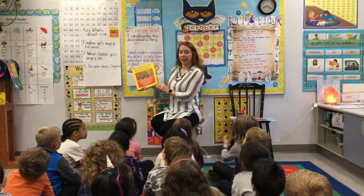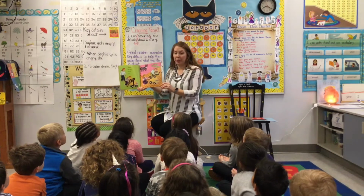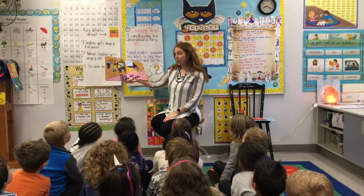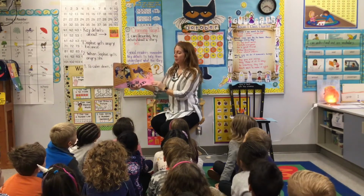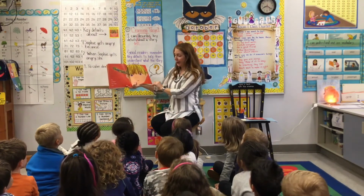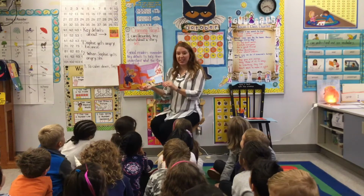When Sophie Gets Angry, Really, Really Angry, by Molly Bang. Sophie was busy playing when her sister grabbed Gorilla. My turn. No, said Sophie. Yes, said her mother. It is her turn now, Sophie. As her sister snatched Gorilla away, and snatch means to grab quickly, snatched Gorilla away. Sophie fell over the truck. Oh, is Sophie ever angry now? She kicks, she screams, she wants to smash the world to smithereens. Smithereens means tiny pieces. Okay, so a bunch of little tiny pieces.